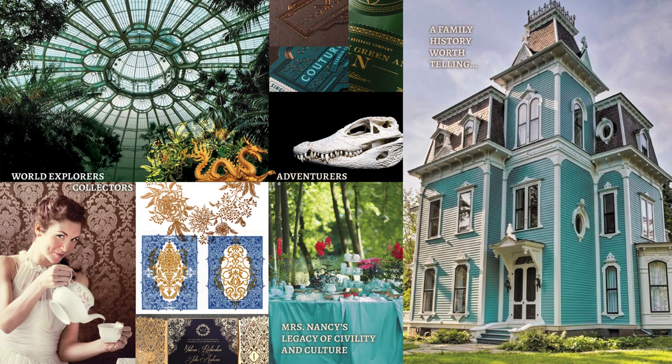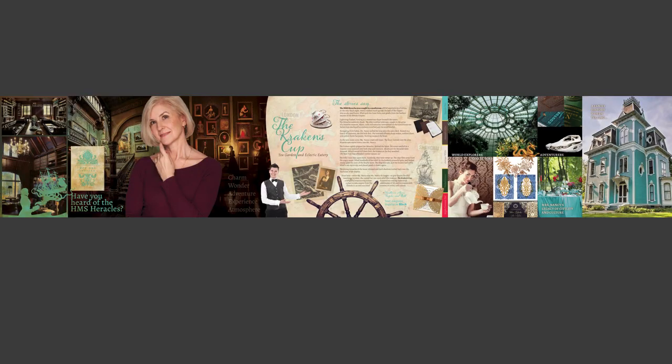And the idea is that this is the generational thing, the family thing, and they've grown and expanded these tea shops, and it has a very Victorian feel, but still a very modern feel and a classical feel, because this is the legacy of civility and culture that keeps going forward. And it's a family history worth sharing and telling, and this is a great opportunity for Vallie, who I know loves to travel, to pick up knickknacks and little trinkets and cool things and put them on shelves and add to this ever-growing experience of this place.